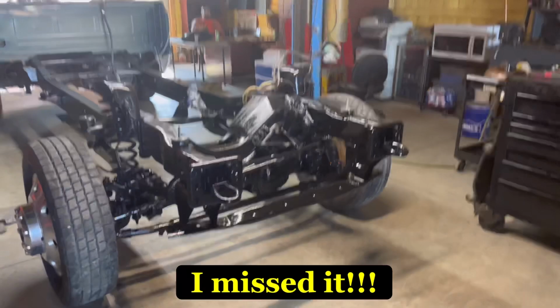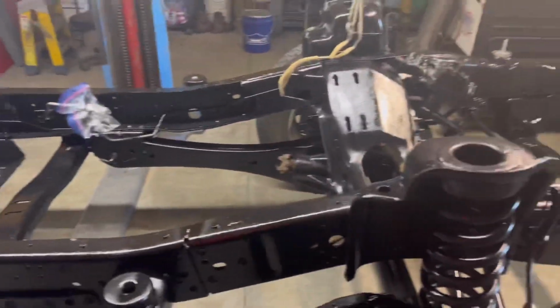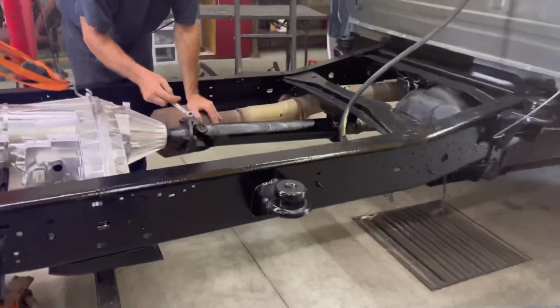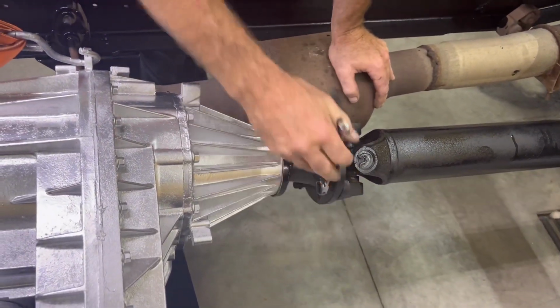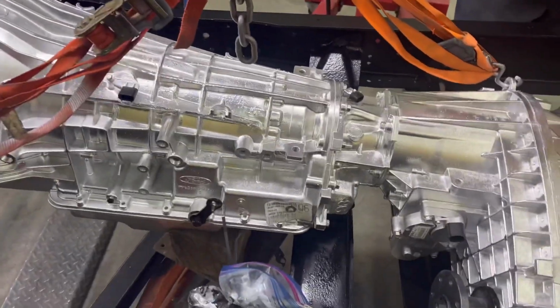Okay, the monumental task. The frame is back in. It's now done with prep. Time to reinstall and reassemble. So we're going to put this back in, and the transmission is just hanging. So hook the drive shaft up and kind of help to hold it.